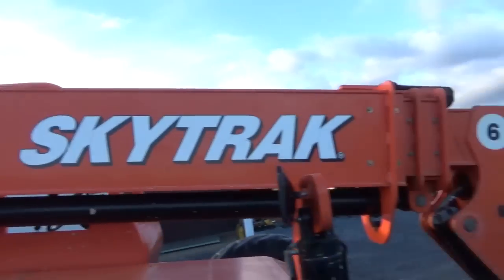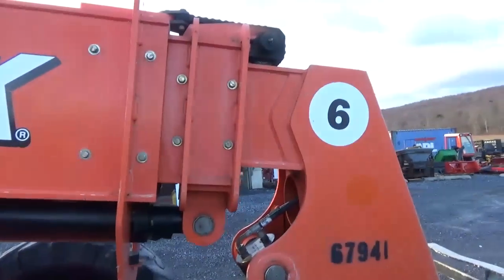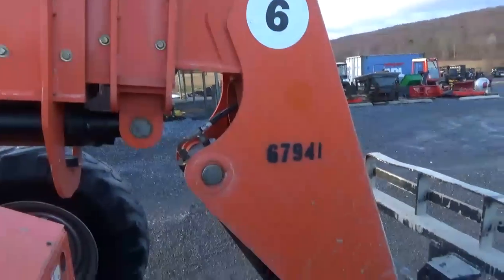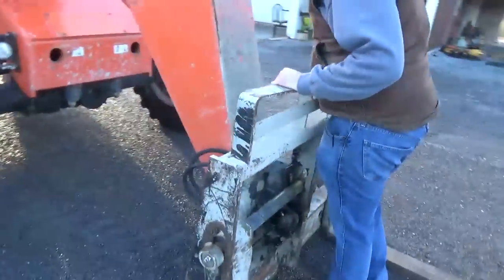Light package, mirror package. Again, this is a 2007. There's no aftermarket welding, anything like that. Boom pads are good. Chains are in direct tension. Can't find anything wrong with this machine whatsoever. Coming up here to the front, this is something I don't even know why I left on here. I should have pulled it off and put it on one of my machines. I guess I'm just being lazy.